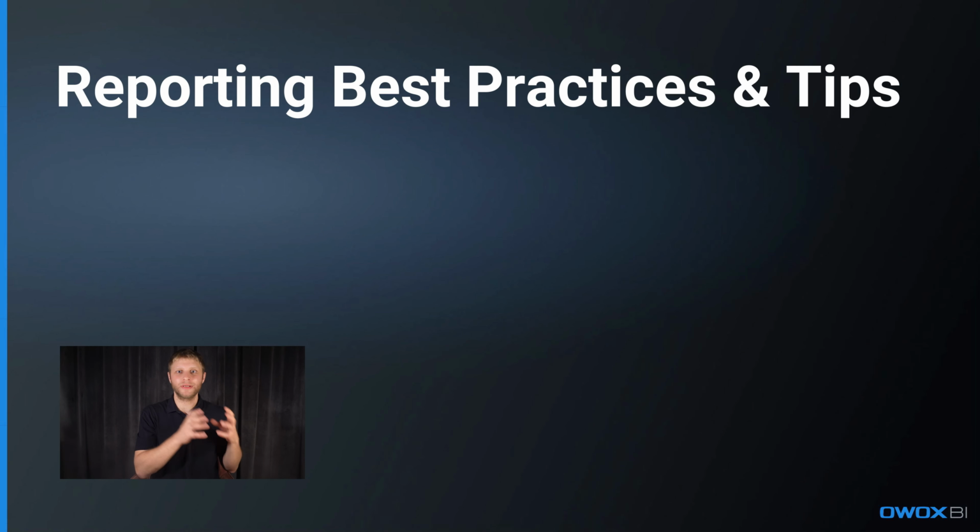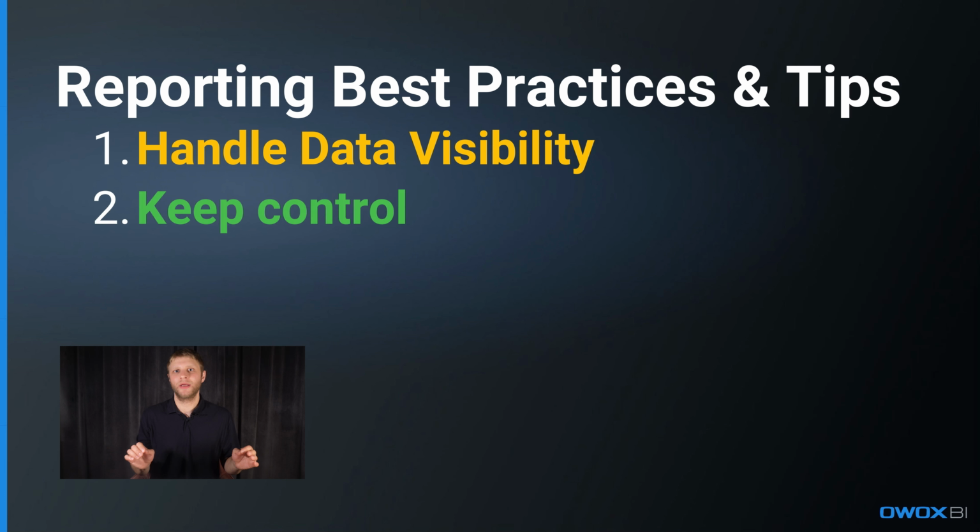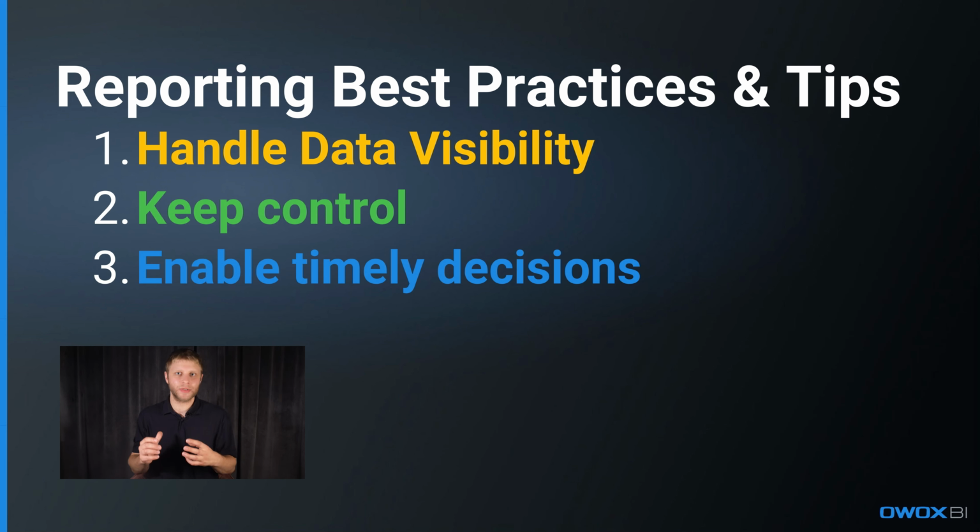Taking warehouse data into spreadsheets completely redefines the reporting culture within the organization. For example, we at OWOX update our reports over 50,000 times a month. This approach has transformed how every department handles data visibility. We maintain a pulse on the business operations, enabling quick adjustments and strategic decisions.